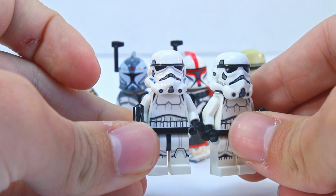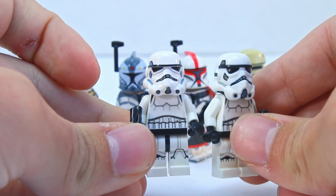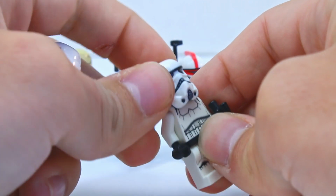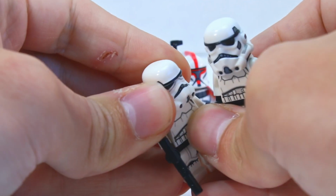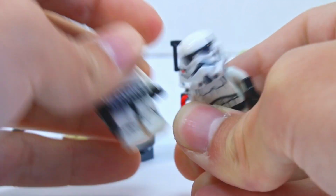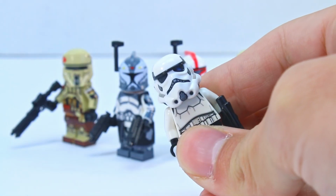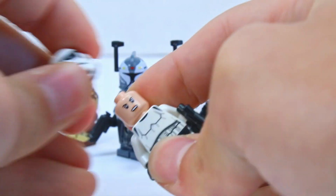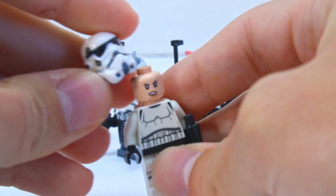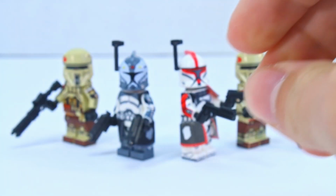Now, I know there are some people that like this Stormtrooper helmet, but I think the general consensus is this newer one is just bad. I mean, you can't turn the head at all, but you can turn the head for this guy at least a little bit from side to side. This guy gets like nothing. And this is dual molded, which I'm pretty sure by default means that it's more expensive.